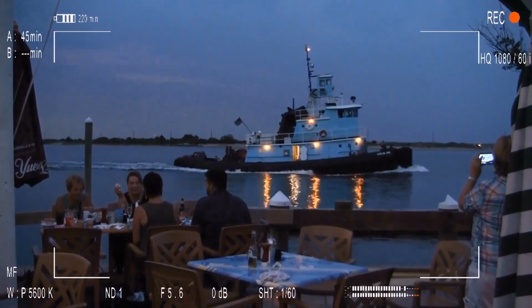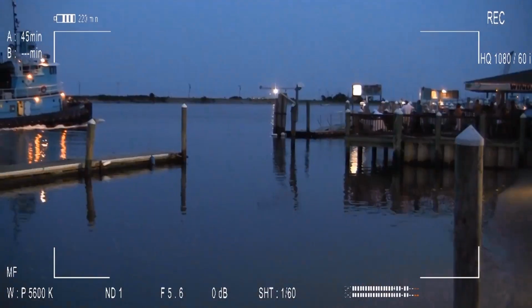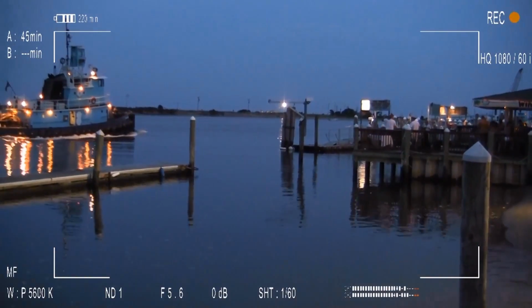When I was a kid, I used to visit my Grandma Vi in the Jersey Bayshore area, and I'd take 8mm movies of my family and their friends. In fact, I was the family filmmaker. Today I live here, but traded my film camera for video, and recently shot this tugboat in the Shrewsbury River. Welcome to Jersey Bayshore country.